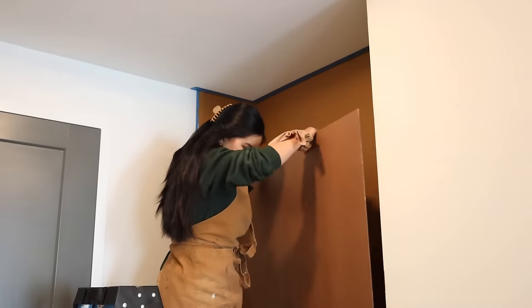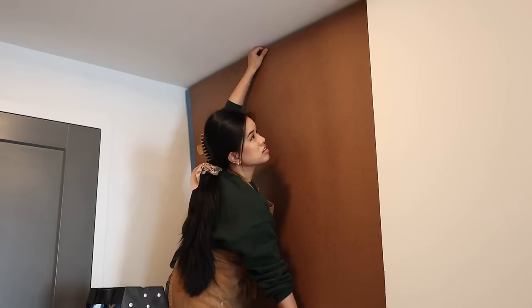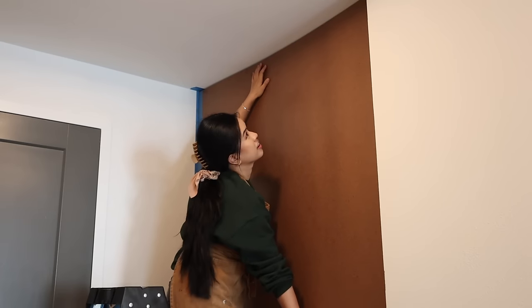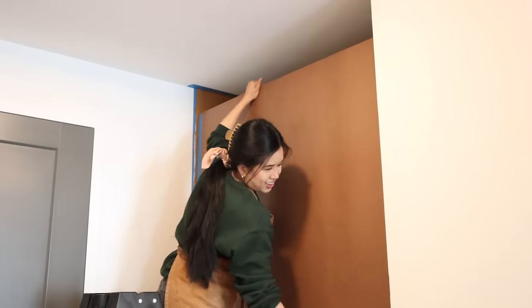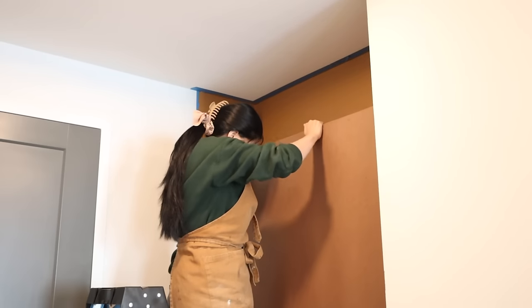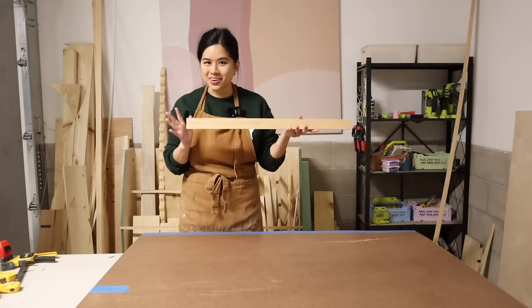Versus the front part here. Okay. A little bit more. Here we go again. Okay. We did it. Pivot. Oh. I need a break. When it comes to arches, you guys already know the drill.